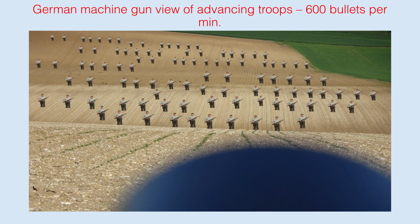That is not true. Once the machine gun started, the soldiers would then run and try and find cover. The only problem with that, as you can see, is there is nowhere to hide in a battlefield like this. And the other thing is, because there are so many soldiers coming down behind you, you can't turn round and try and go backwards.